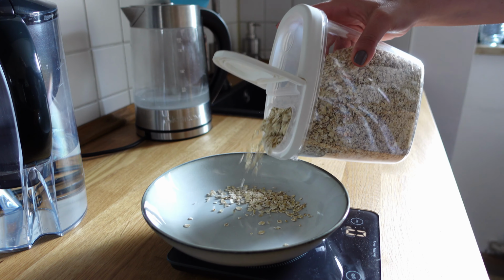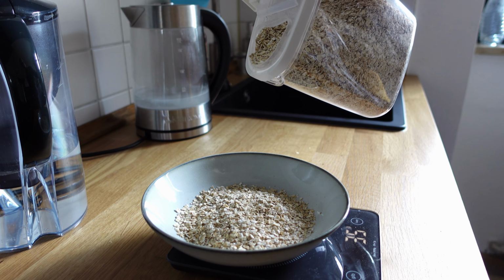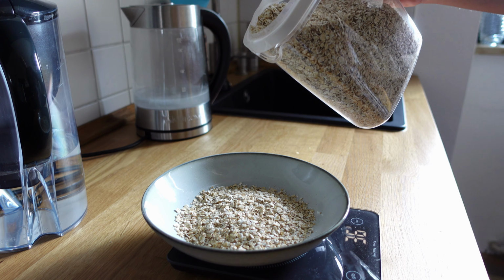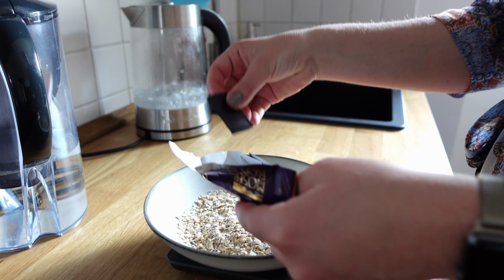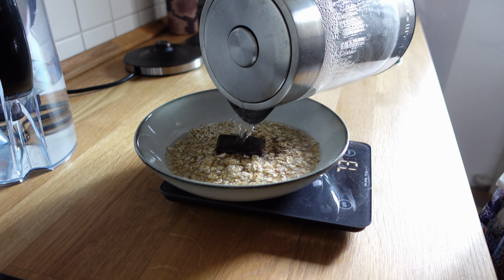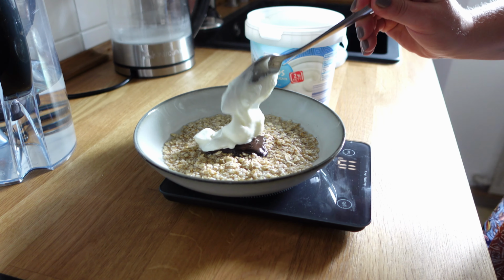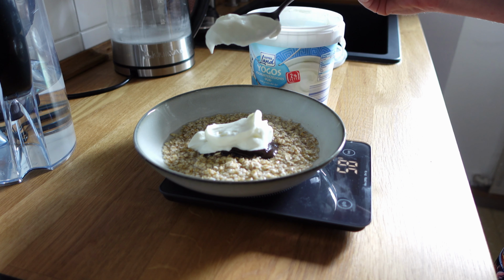Let's start with my breakfast and I'm gonna quickly prepare my meal for work. I am always starting my day with my breakfast. I am making my morning oats with dark chocolate. I am putting water over it so the chocolate and the oats melt a little bit. Now I am adding Greek yogurt.